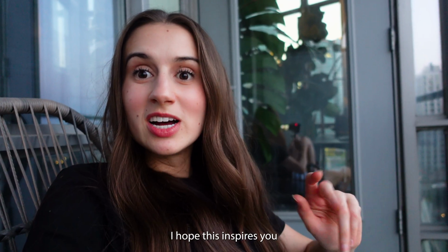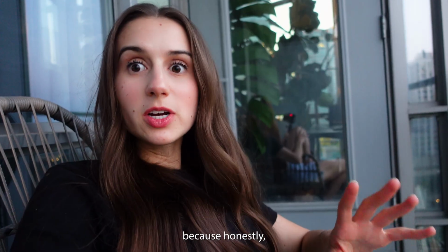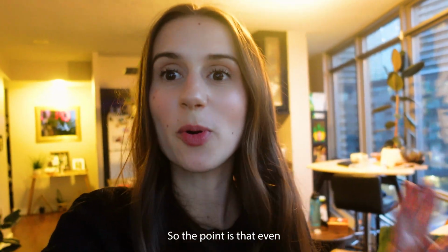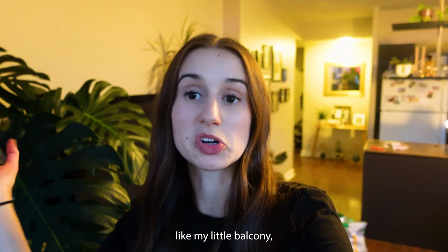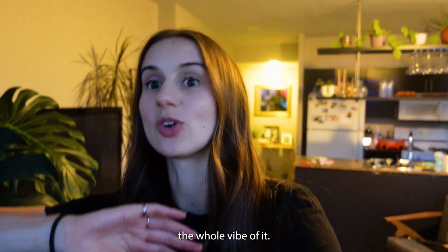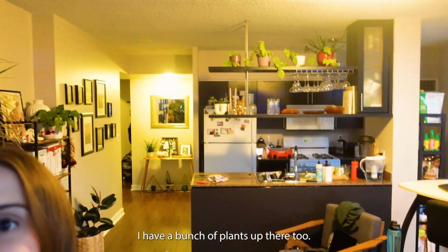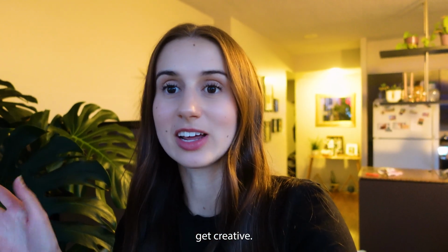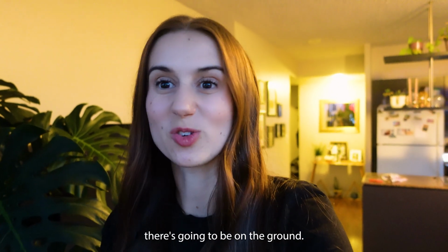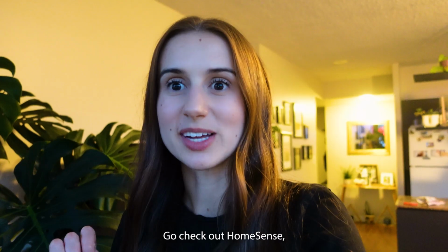I hope this inspires you to not only put some more flowers on your balcony, but to also incorporate more plants inside, because honestly that is what brings me a lot of joy, especially in the winter time. So the point is that even if you have a small space like my little balcony, or if you have one little corner, you can add some plants to your space and it honestly changes the whole vibe of it. And if you have any random shelves like this in your kitchen, I have a bunch of plants up there too. Get creative. Buy some little stools to put your plants on if you're like, I have nowhere to put them and I just have these little plants, they're just gonna be on the ground, it's gonna look really funny. Then just get some stools from HomeSense. We love a HomeSense haul. Go check out HomeSense, see what they have.